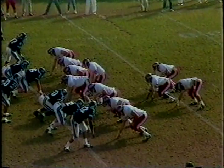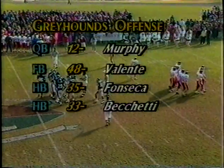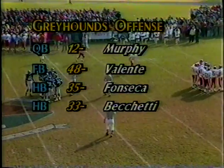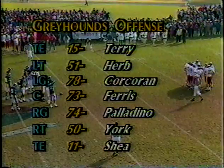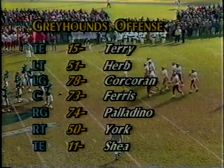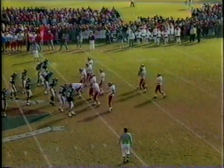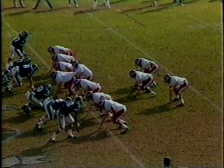And that is a new defense concocted for this game against the Naugatuck Greyhounds. 6-2-3 for Ansonia. The first play into the line of scrimmage is stacked up at the line of scrimmage. Let's take a look now at that Naugatuck offense. Of course, the Greyhounds come at you with that double tight end wishbone formation. In the backfield, of course, Murphy's the quarterback, the running back spots, to start at least, Fonseca, Bacchetti, and Valenti. And that big, big offensive line that's done the job all year long for Coach Craig Peters' team. We'll take a look at the Ansonia defense when we get a chance.